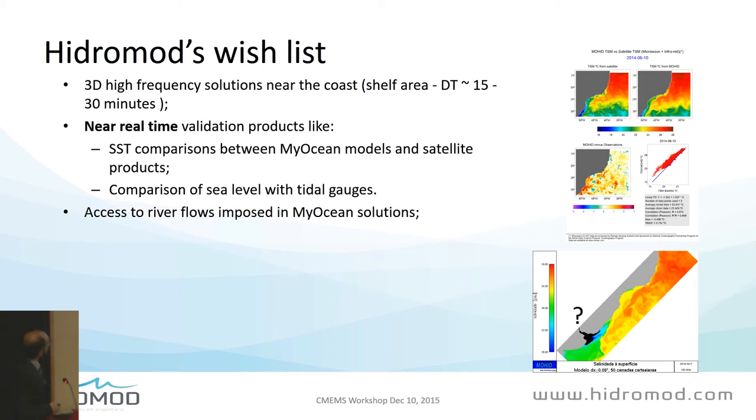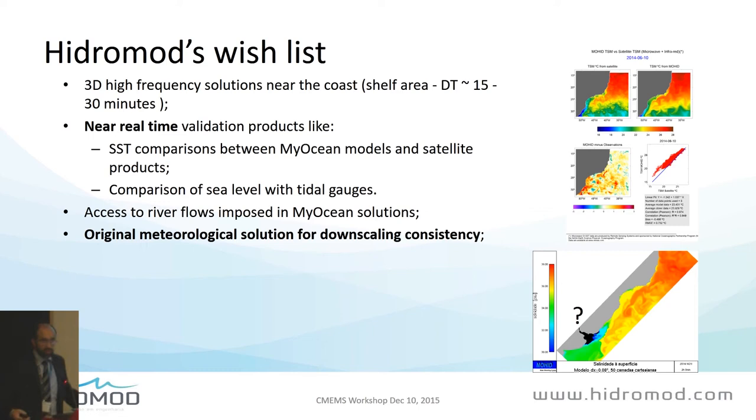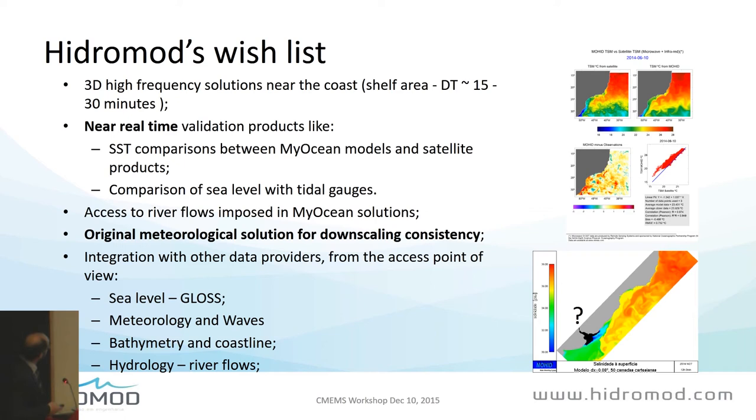Access to river flows. We once used the CMEMS solutions here. This is the Rio de la Plata and the Paraná-Paraguay River here. We would like to know the flows that are being imposed in these solutions. Of course, the meteorological forcing is very important for us. Integration with different data providers.